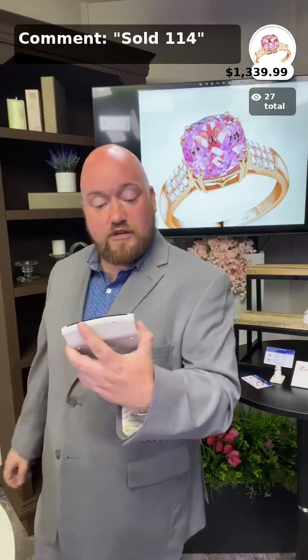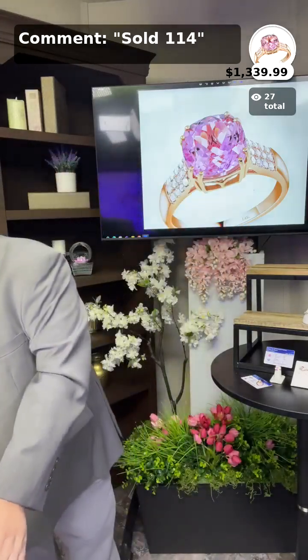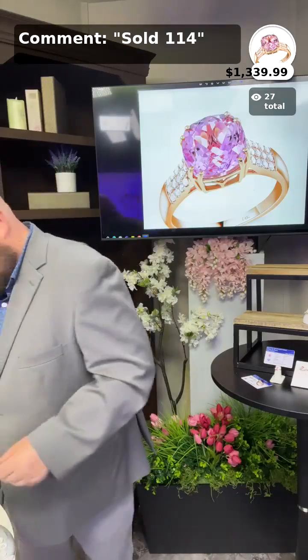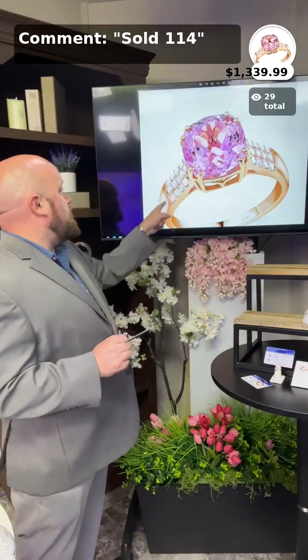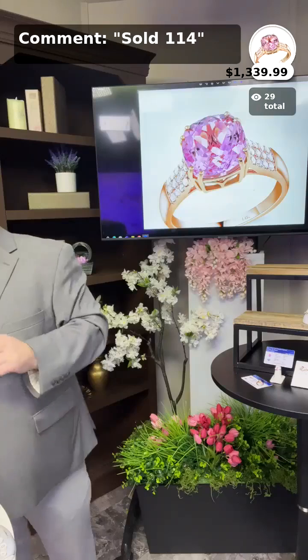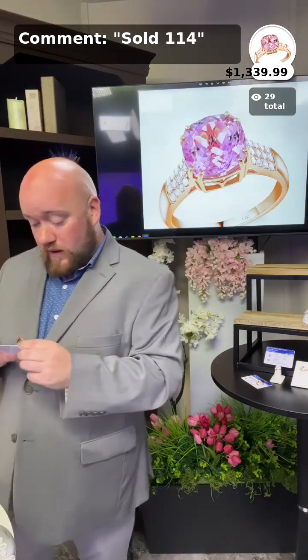Math time, $712.31. $712.31 for your Martha Rocha Kunzite. And yes, with all diamonds, 3 rows of diamonds. So yeah, 3 rows of 4. So you have 12 diamonds on each shoulder, totaling 24 diamonds, 27 points worth of them, and 14 karat rose gold, cushion cut, 5.43 carats.